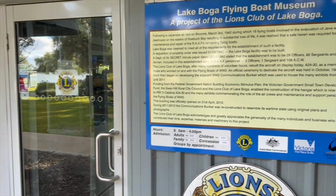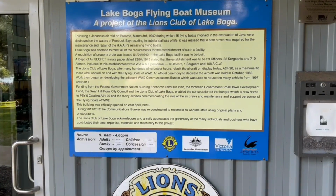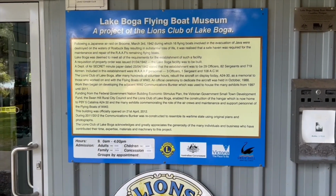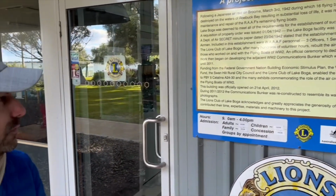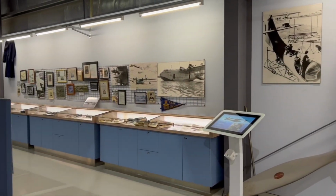Yep. So they can have a safe haven to maintain and to repair and to house flying boats. There's service planes. And there's a bunker here or something? Yeah, what was that about? There is. So there's a communications bunker as well. Oh, awesome. All right, so let's go inside and check what it's all about. But if you want to pause on this, this gives you the whole spiel. So if you want to pause the episode now, you can check that out. So anyway, let's go in and have a look.